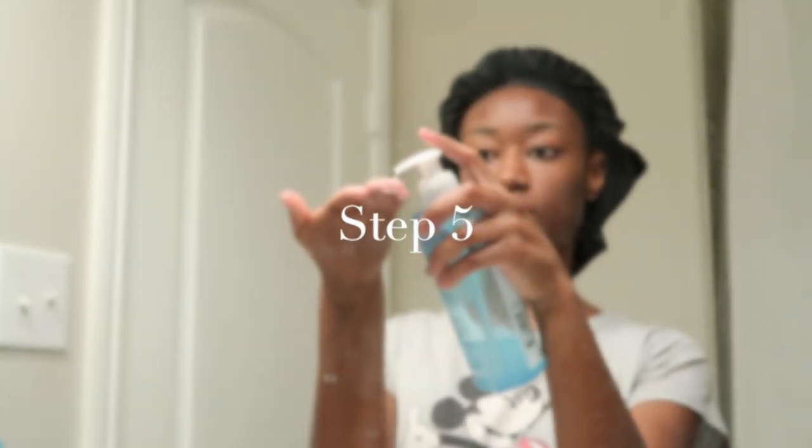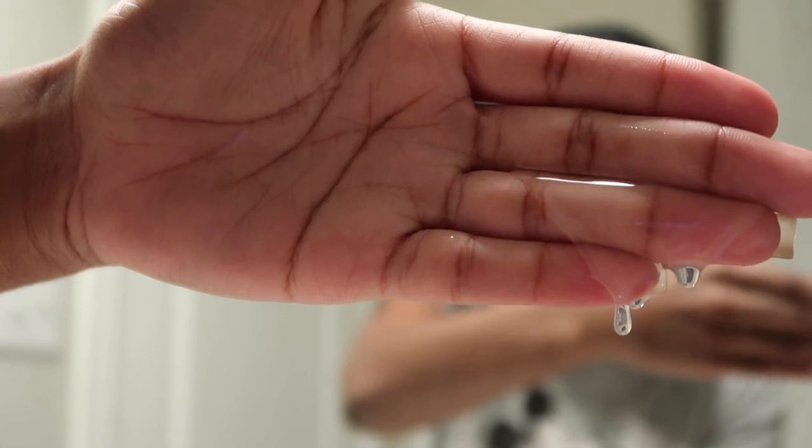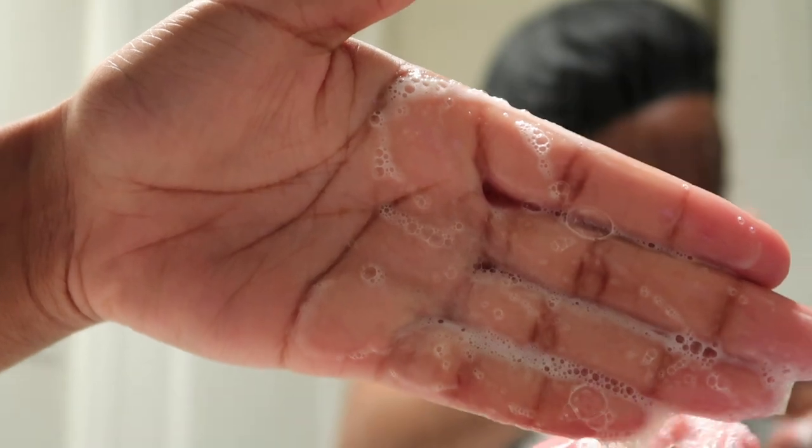But next on to one of my favorite products is this foaming facial cleanser from, I'm not gonna say it, because I'm pretty sure I'm butchering it, but y'all know what I'm talking about. Like, look at those bubbles.